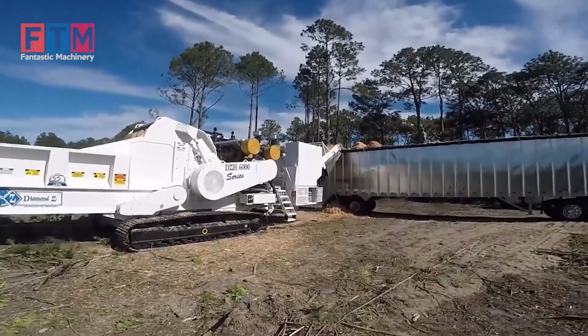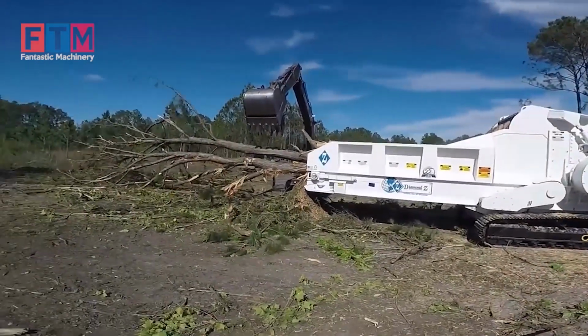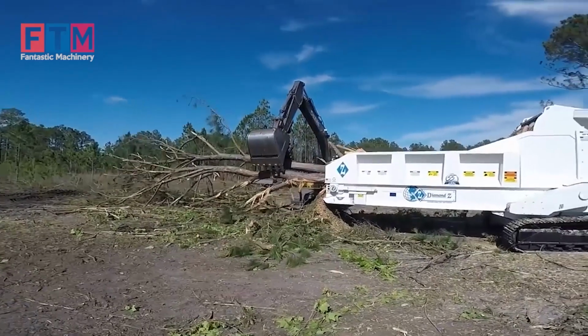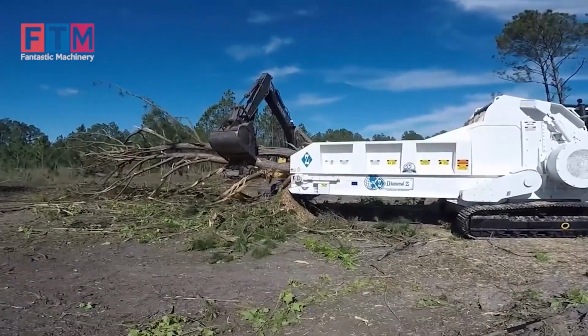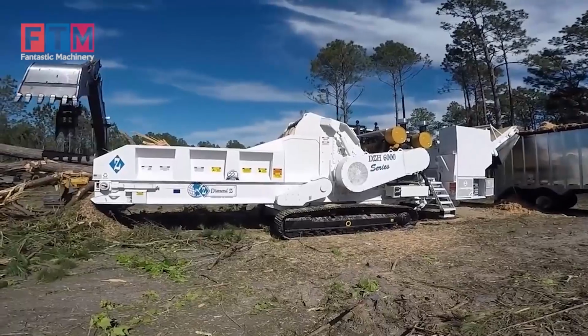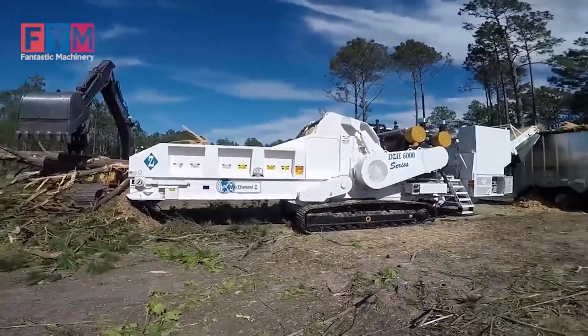The DZH-6000 is a powerhouse in the biomass industry, combining a robust engine with advanced internal drive technology. Its ability to convert biomass into valuable products efficiently and reliably makes it a top choice for professionals seeking high-performance machinery. Whether it's producing wood chips, mulch, or biofuel, the DZH-6000 stands out as a versatile and durable machine that delivers exceptional results.